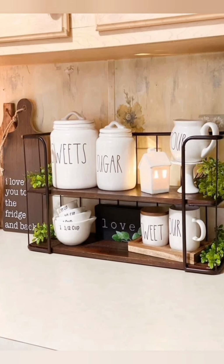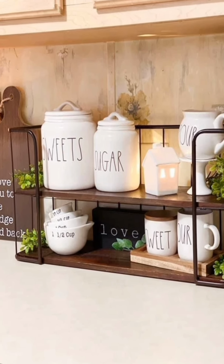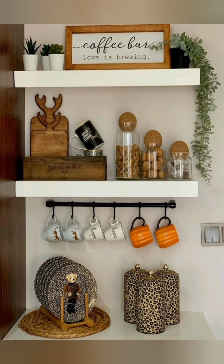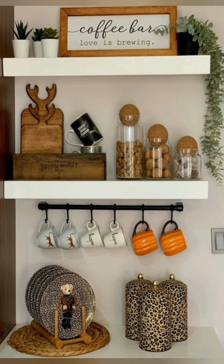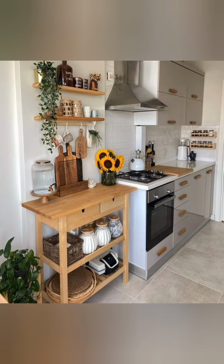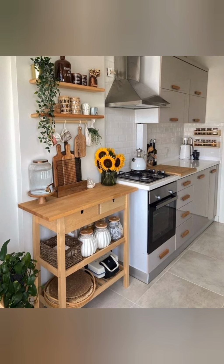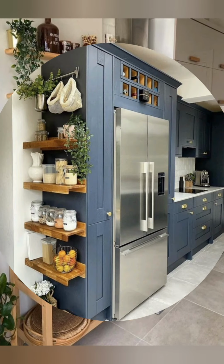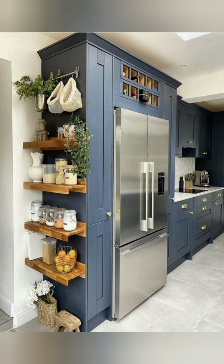Cabinet door racks. Attach slim racks or hooks inside cabinet doors for storing cutting boards, measuring cups, or small kitchen tools. Roll-out pantries. If you have narrow gaps between appliances, consider adding a slim roll-out pantry cart that can hold spices, cans, or jars.